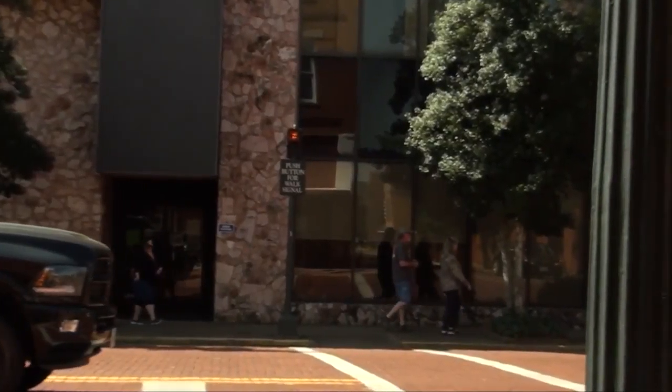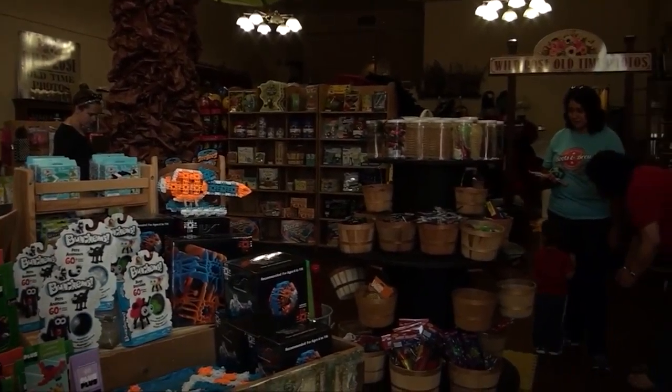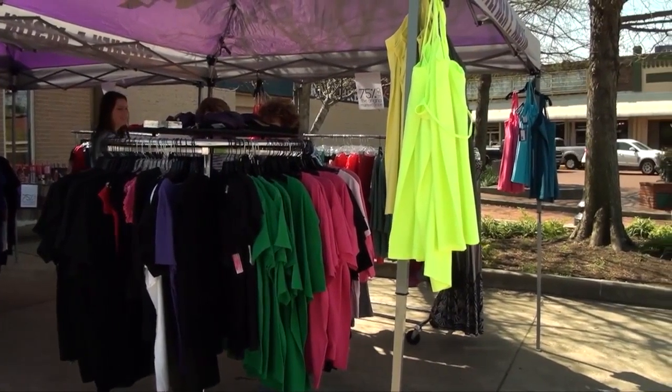Here downtown at the Shop and Stroll, where people have come out to shop Nac first and see what's going on. There's tons of sales all around, and people have come out to have a good time. The Shop and Stroll is a great way for the locally owned businesses to get people into their stores. Lots of shops had door prizes, sidewalk sales, and markdowns on merchandise.